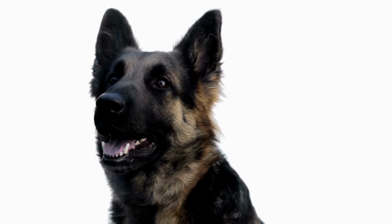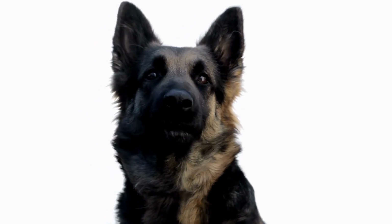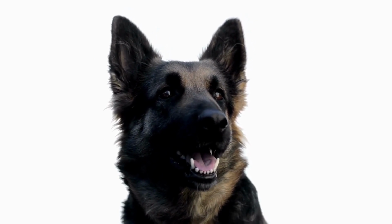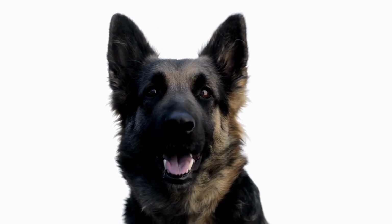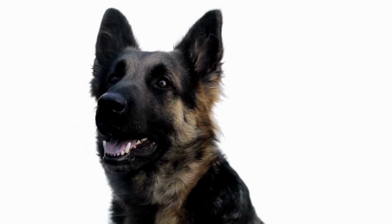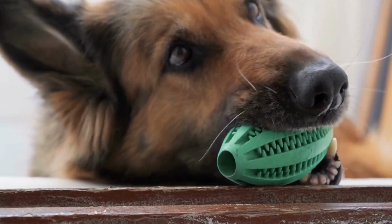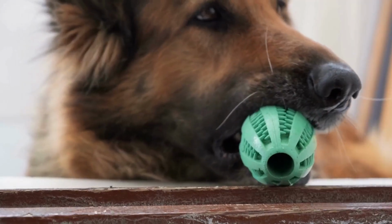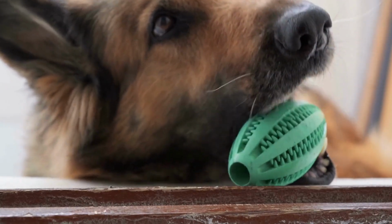Turmeric, for example, has powerful anti-inflammatory properties that can help alleviate joint pain and inflammation in German Shepherds, which is a common health issue in the breed. Milk thistle is known for its liver-supporting properties, while chamomile can help promote relaxation and reduce anxiety.